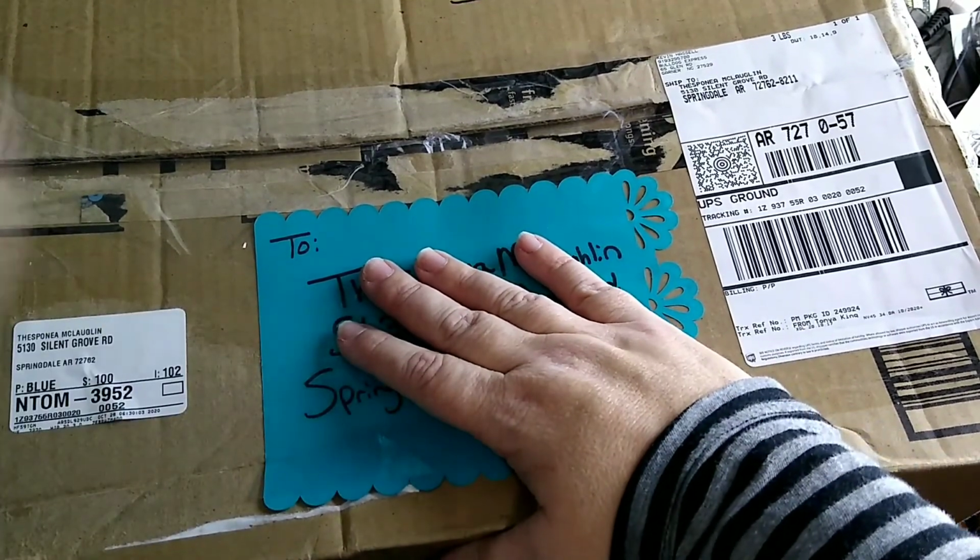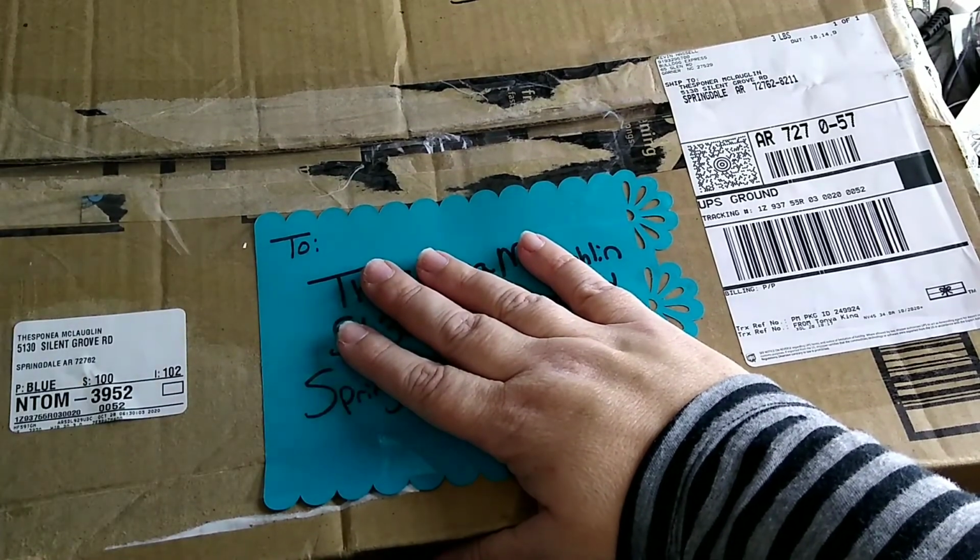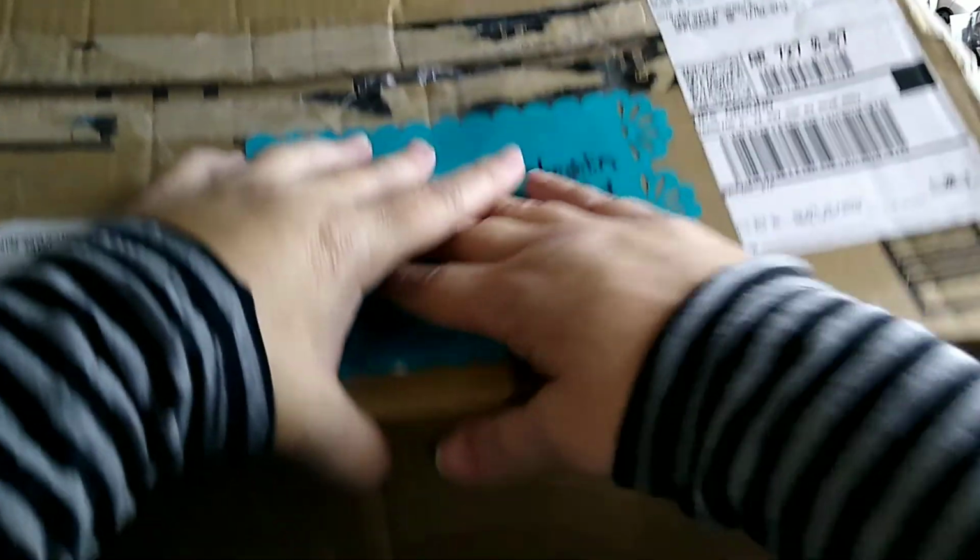Today I have a box from Tonya King at scrappychicks.com, and it's a really big box. So yeah, see, this is a huge box. So I'm gonna open this and we'll see what's inside.